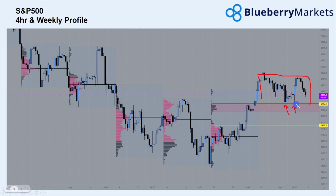Now, price has really remained flat here for the S&P 500, so I think if longs are to continue, we'd need to see price take out these highs through here around 4,200 in order to be a strong buyer of the S&P once again. So keep an eye on that one going into next week. I'll update you in the week ahead analysis video.